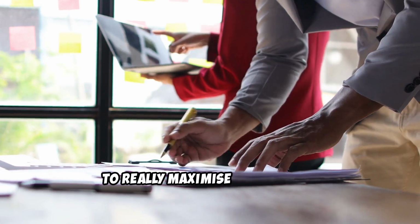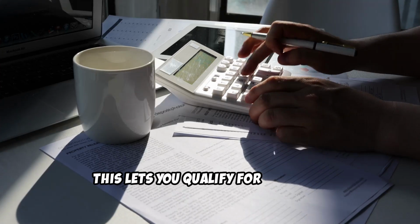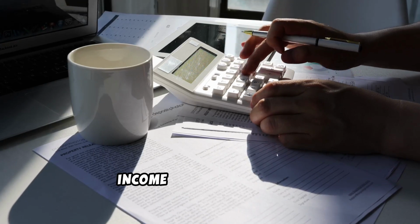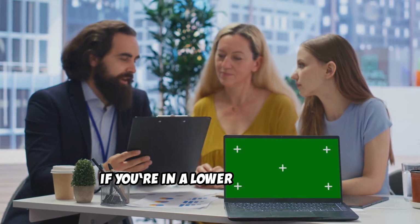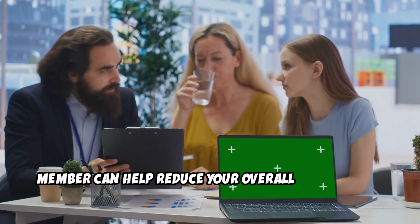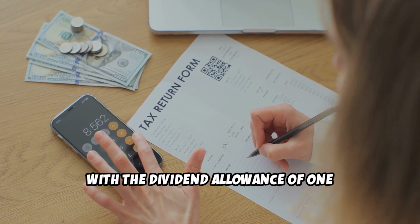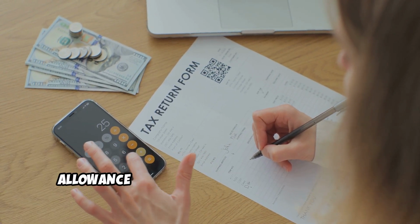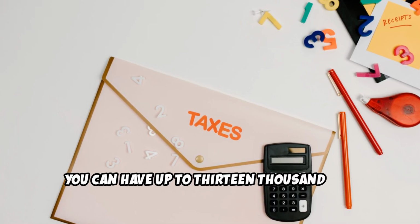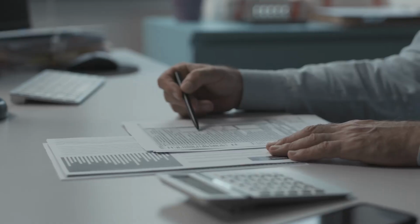To really maximize your profit, pay yourself a minimal salary. This lets you qualify for national insurance and pension benefits, but you'll want to extract most of your income through dividends. If you're in a lower tax bracket, splitting shares with a partner or family member can help reduce your overall tax liability too. And don't forget, with the dividend allowance of £1,000 plus the personal allowance of £12,570, you can have up to £13,570 tax-free in 2025.